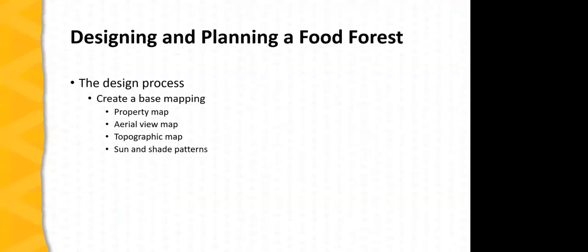The next step in the design process is to create what's called base mapping. Base mapping is kind of looking at what's already there. You know, what are your starting points? And it can be helpful to mark out property lines. It can also be helpful to have an aerial view, as I had of my potential site. And a topographic map is helpful too, particularly if there are changes in elevation that can help you understand that. And you can layer all of these three types of maps together to come up with the base map.